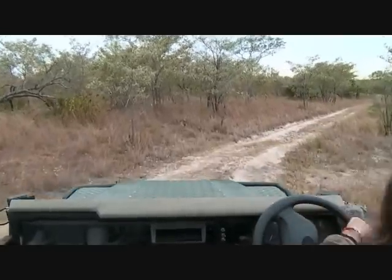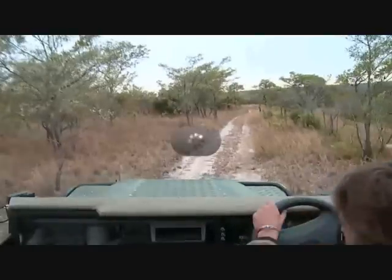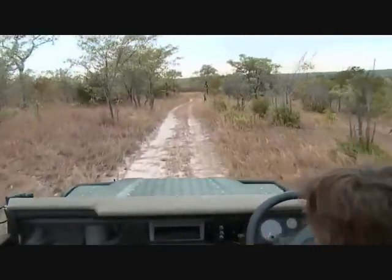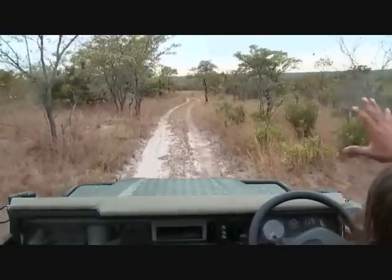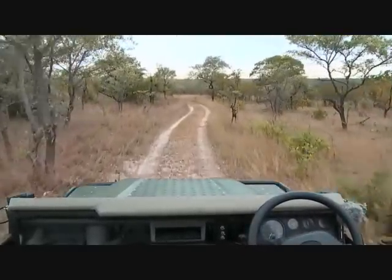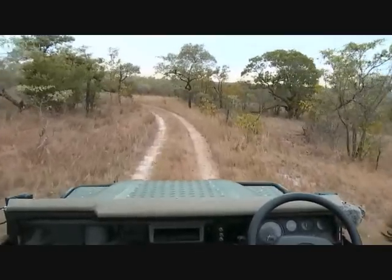I don't drive this road very often, but every time I do, I always love the vista you get from it. So you're right on the high ground here, and you've got these two little drainage lines down between you. Miles and miles of Africa.